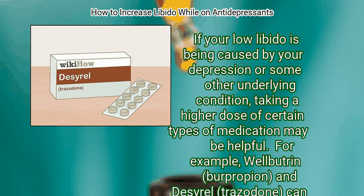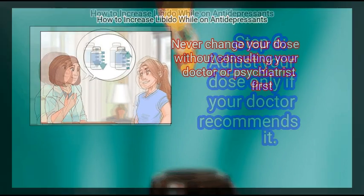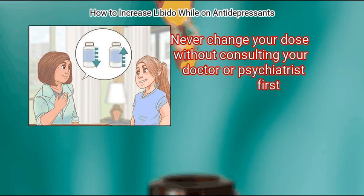For example, Wellbutrin, bupropion, and Desyrel, trazodone, can increase your sex drive. Talk to your doctor about whether it would be safe or beneficial for you to take a higher dose of your medication. Finally, adjust your dose only if your doctor recommends it. Never change your dose without consulting your doctor or psychiatrist first.